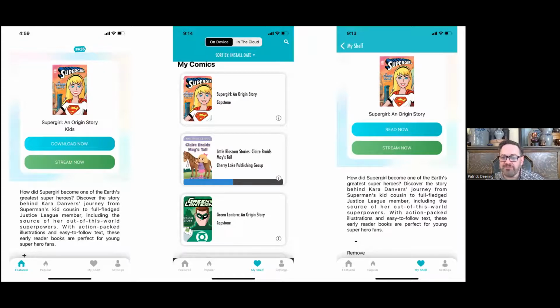The other thing, you can see I kind of cheated a little bit, because at the very bottom, there's a minus sign with the word remove. This is how you actually take a title out of your collection once you're done reading it. There's no requirement to do so. It doesn't do any harm other than it's taking up space.